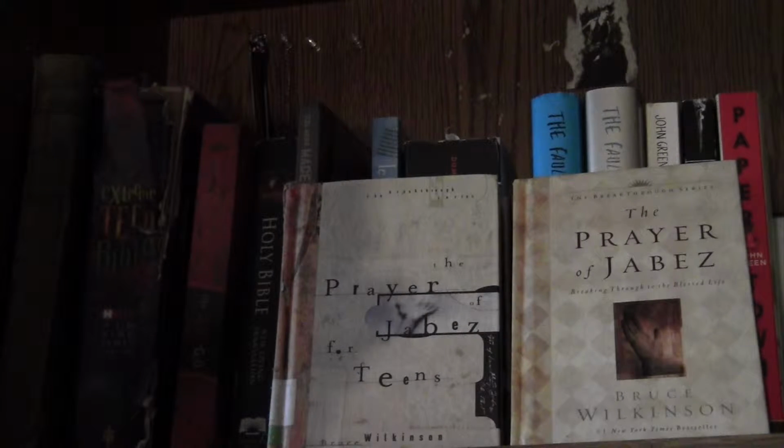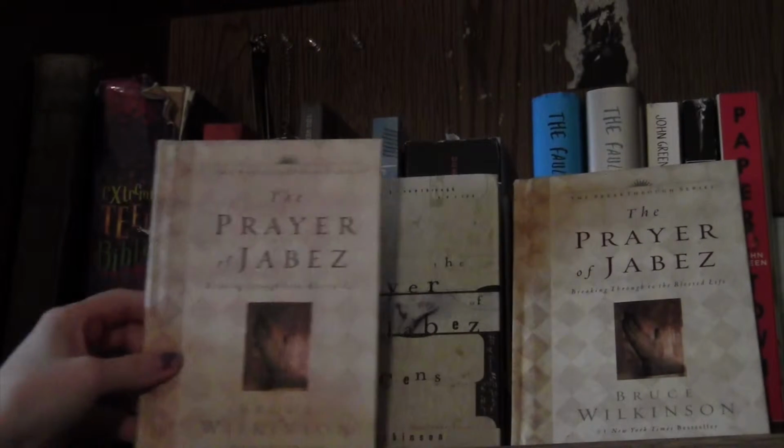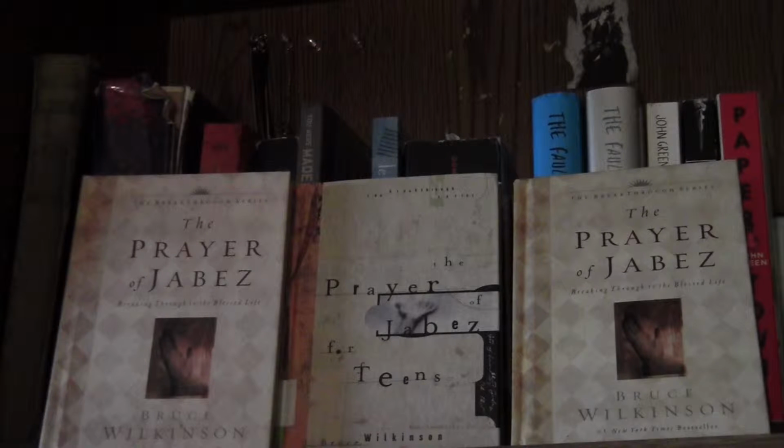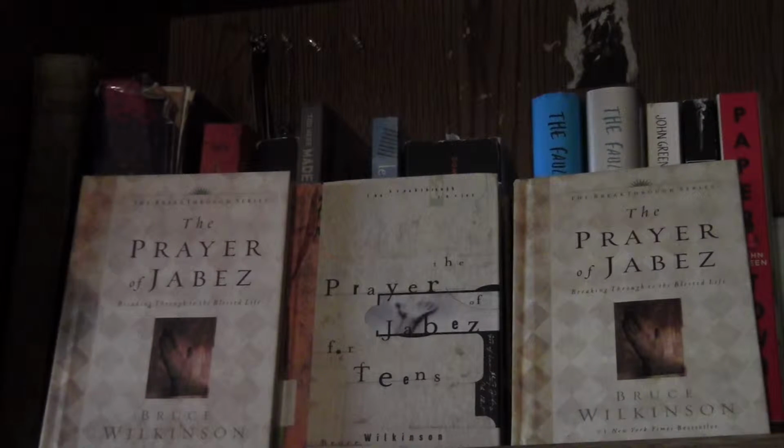Next, I have The Prayer of Jabez for Teens and The Prayer of Jabez by Bruce Wilkinson. And fun fact, let me go get it. I have a third copy of The Prayer of Jabez because I got it from my library at school, I think it was, or somewhere. I forget where I got it. It was free, and I forgot I had another Prayer of Jabez copy, so I have three copies of The Prayer of Jabez. And this one was a library book that I forgot to give back seven years ago. So yeah, technically I stole that book from the library.